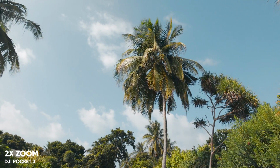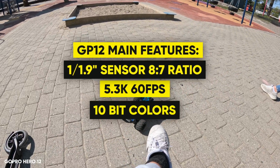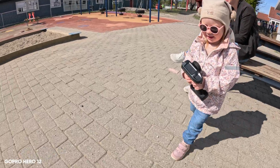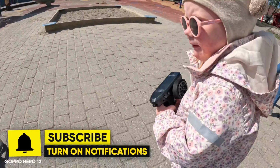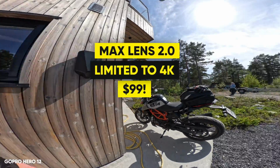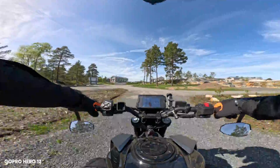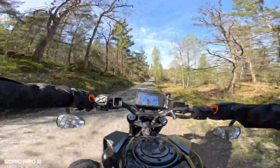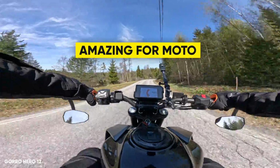But with that said, the GoPro Hero 12 is not really far behind with its 8x7 sensor, 5.3K resolution, and 10-bit in all color profiles as well, just like the Pocket 3. But personally, I like it more natural when it comes to the GoPro 12, so that's the profile I'm using 99% of the time. Compared to all other cameras, GoPro offers the Max Lens Mod 2, which is fantastic for motovlogging. However, this is an additional $99 that you have to spend, and it doesn't even allow you to shoot videos in 5.3K, which is a huge con, given the $100 you have to spend on this just to use 4K resolution and one lens type.